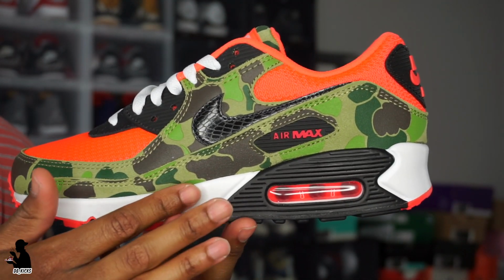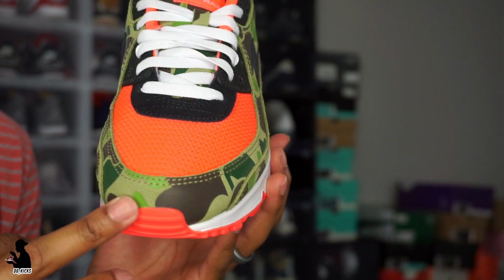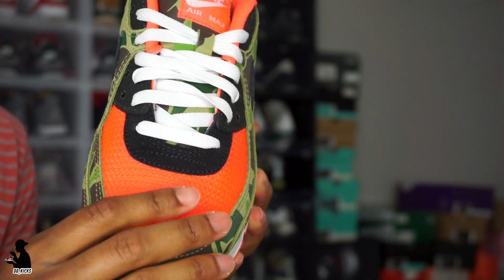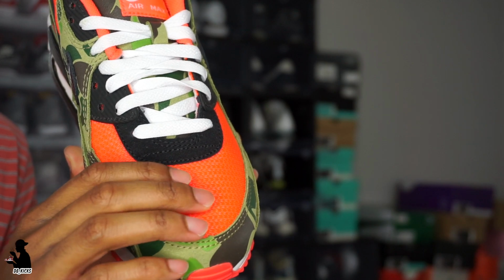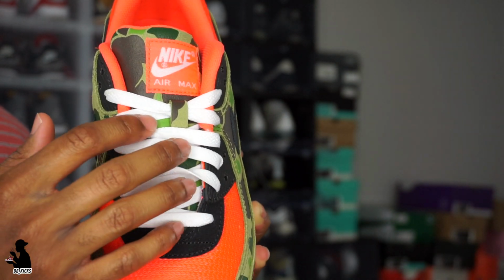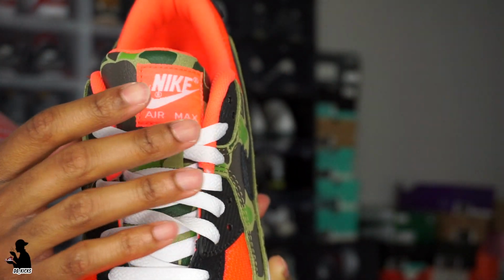The midsole is all white, and working your way to the toe box, you do have more of the duck print camo, and it's pretty much brown, tan, lime green, forest green, and the toe box is an infrared mesh material, so it's going to be very breathable on your foot. Right above the infrared toe box, you do have an all black suede, white laces, and the entire tongue is in that duck camo print as well. The tongue tag says Nike Air Max in all infrared and white.